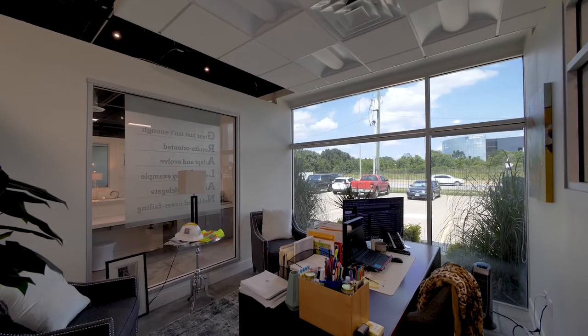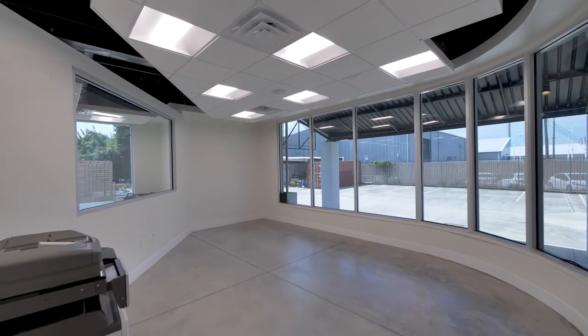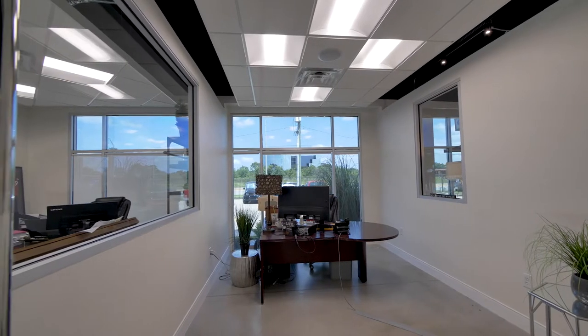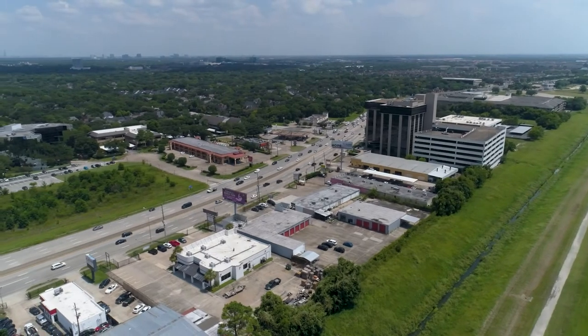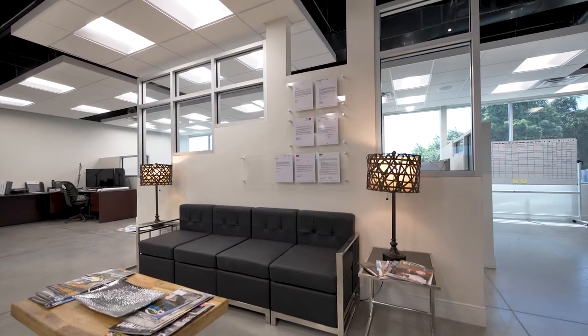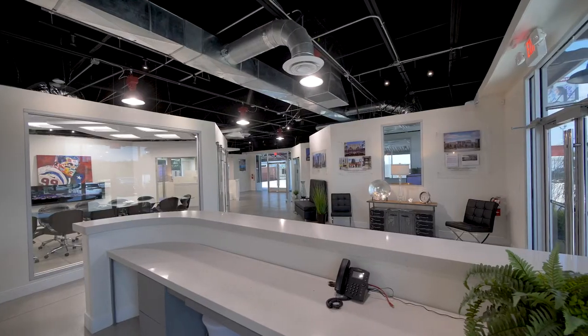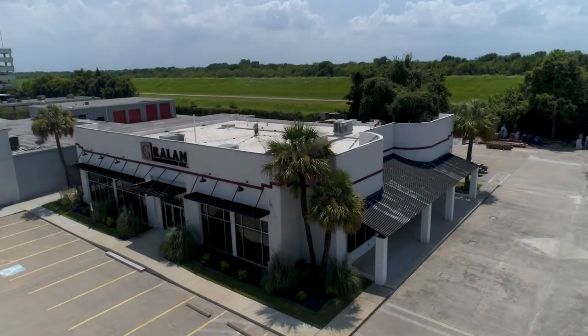The space is complete with additional private offices, two climate-controlled server rooms, motion-activated lighting, and four-phase power. Situated in a zone which did not flood during Harvey, this exceptional office or retail space delivers all the required elements to run a successful business in a premier location.